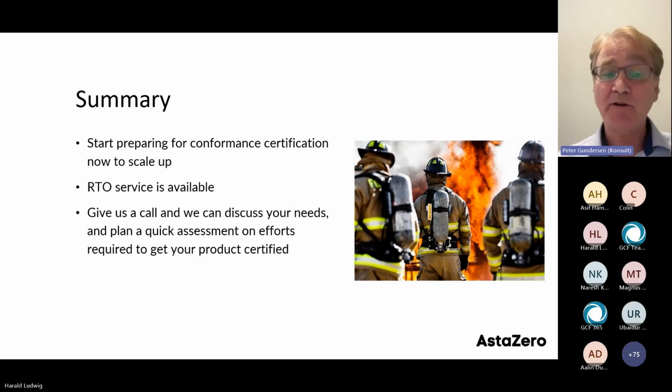So as a summary, the RTO service is available now, and we recommend, and we hope, that you will start preparing for conformance certification in order to scale up and also meet compliance requirements that certain government entities might be putting up now when certification is available. And as a starting point, please give us a call and we can discuss your needs and do a quick assessment on what you need to do in order to get your product certified. Thank you very much.